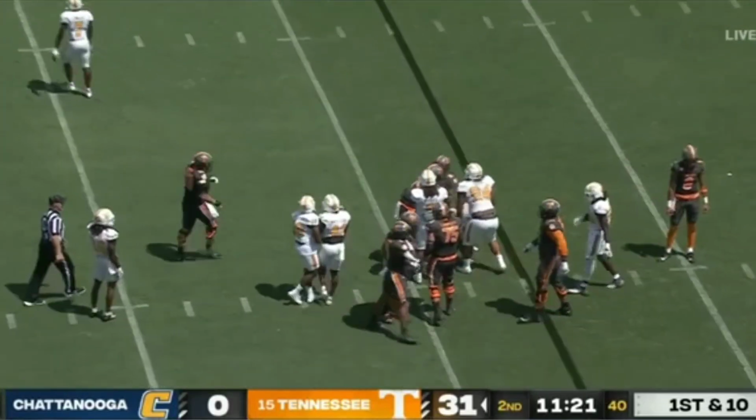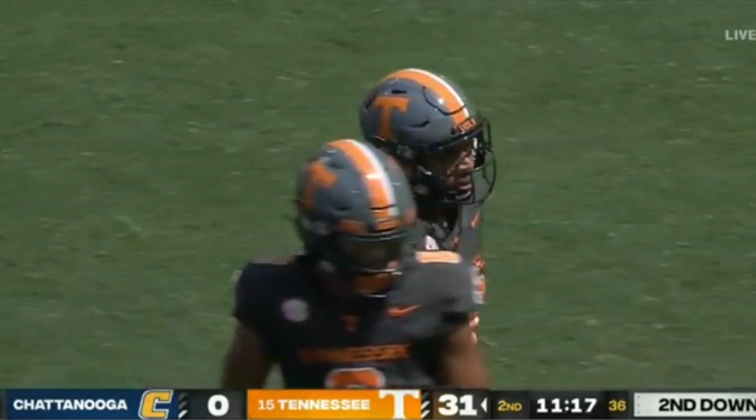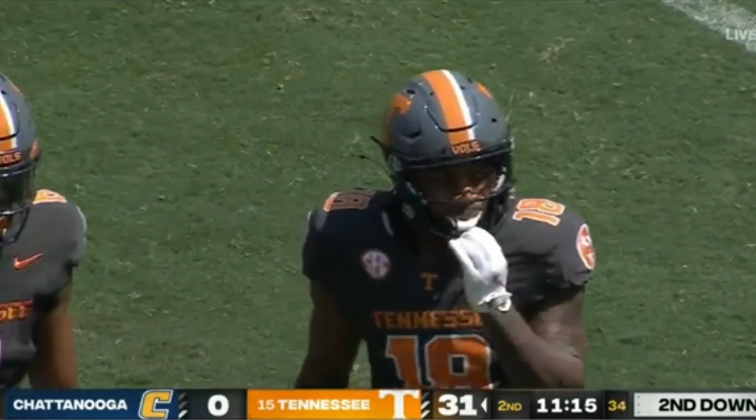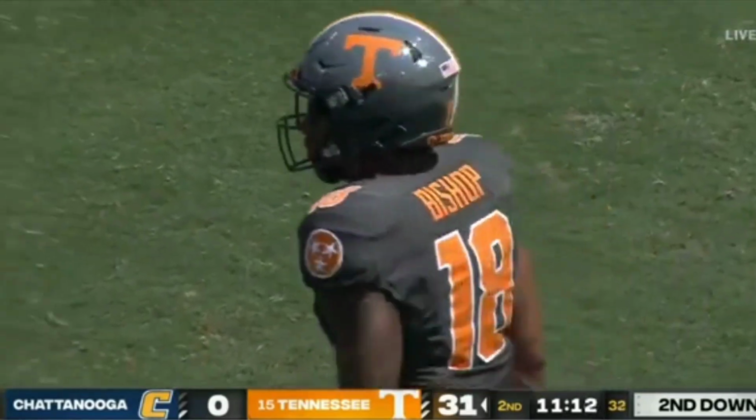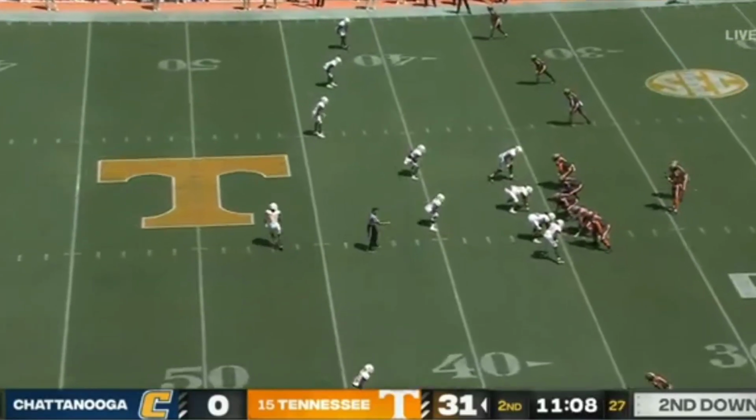Not much there. Marlon Taylor. If you're a Chattanooga Mocs fan, you know that name. Preseason SoCon Defensive Player of the Year. Big body. Nice job by Taylor, shocking the block, shedding the block. Nice tackle there.